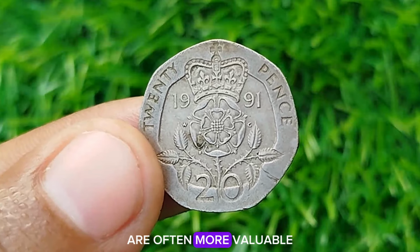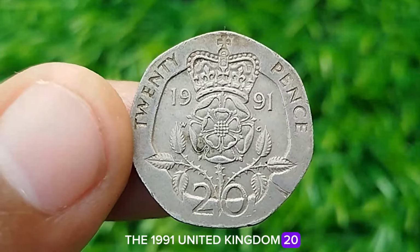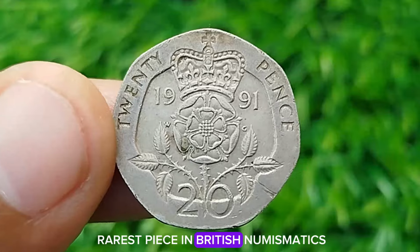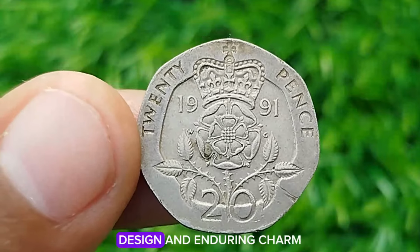Complete sets are often more valuable than individual pieces. To sum it up, the 1991 United Kingdom 20 pence coin may not be the rarest piece in British numismatics, but it remains a beloved collectible for its history, design, and enduring charm.